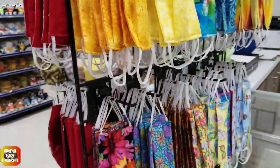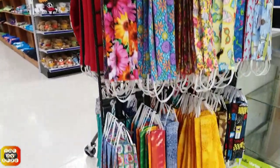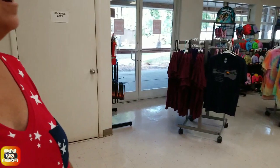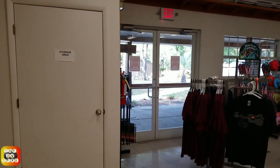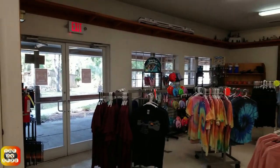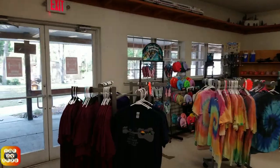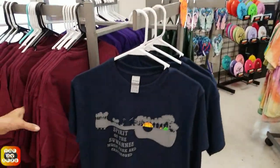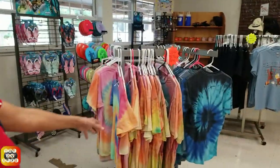And here is, what good pandemic would we have? A nice little mask collection. Look at this, all these masks here. Marie, will you care to show us around this area? Well, there seems to be a nice shelf around the front that I'm not quite sure what it is, but a lot of little Christmas statues and such. What's that plenty thing over there? Plenty of t-shirts from the Spirit of the Suwannee Music Park in just about every color you can possibly imagine, including tie-dye.